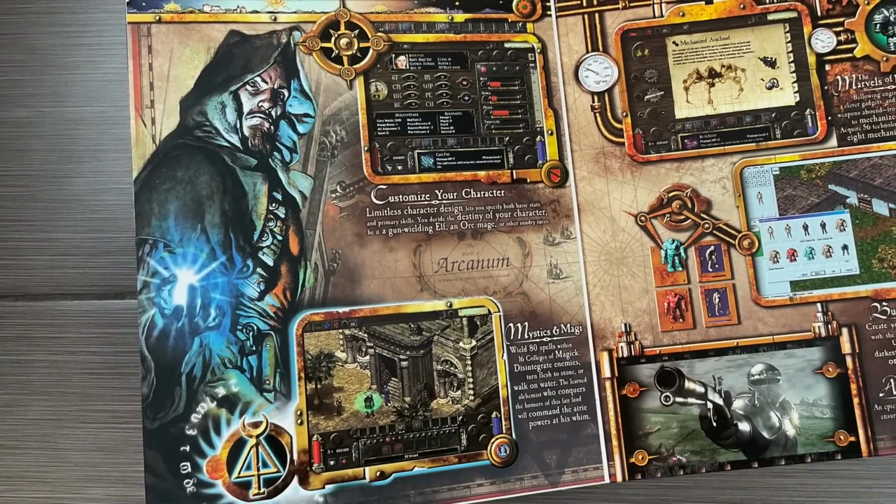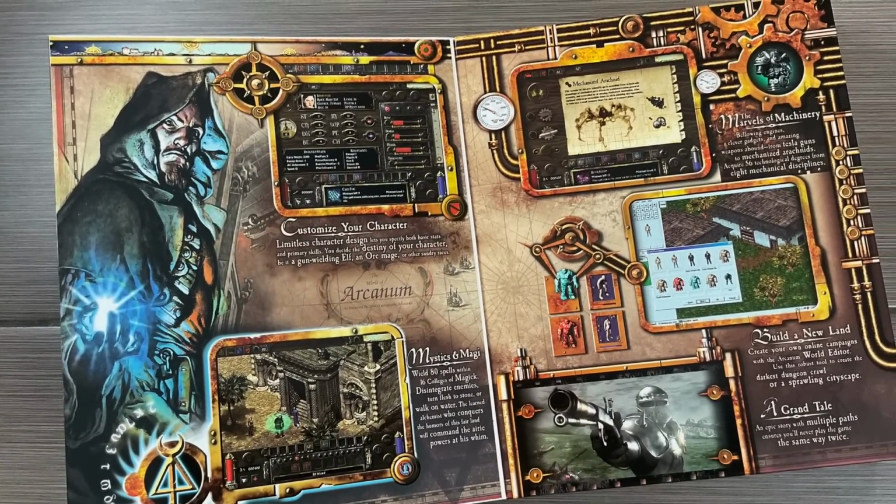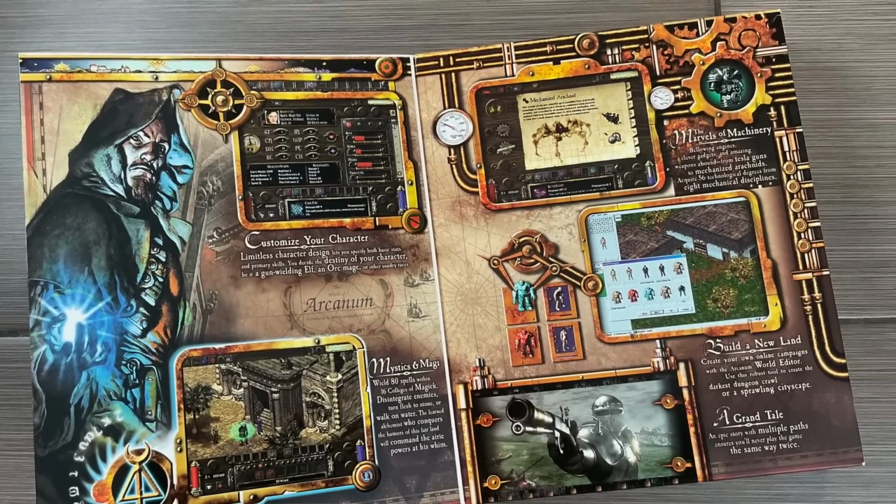I just love how they went all out for these PC releases. Like the cover here, it's raised. And the artwork is beautiful. Definitely. So, a pretty obscure RPG. Right on.